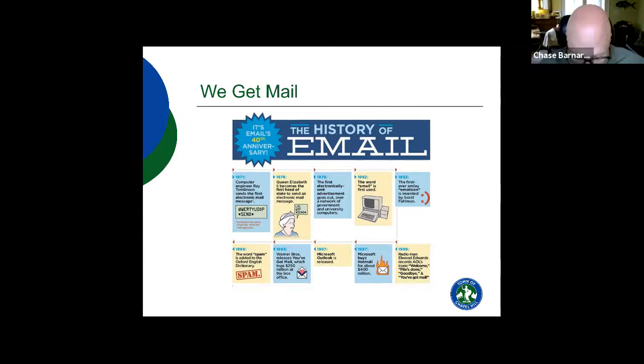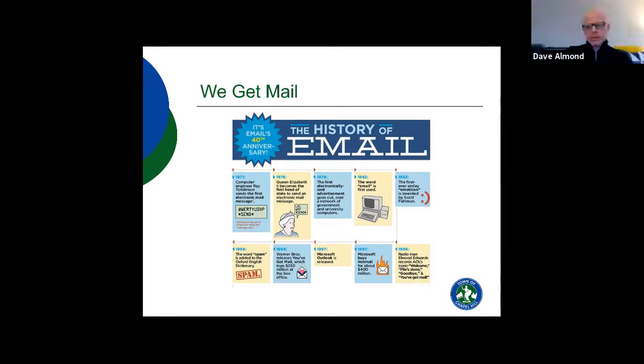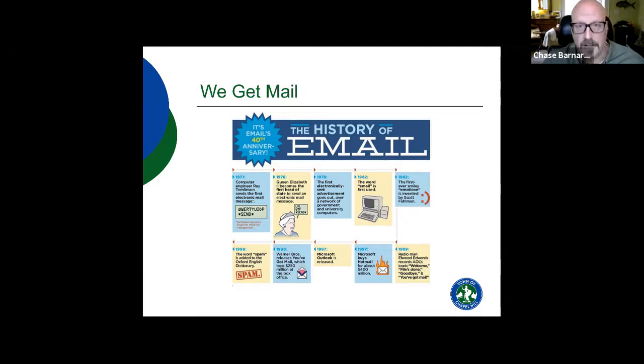Email. That email was already being provided, essentially being sent out by the dispatch to the various agencies. Fun fact of the day: 2021 is the 50th anniversary of email, and incidentally, the 10th anniversary of this graphic that I stole off the internet.